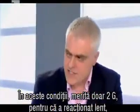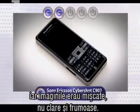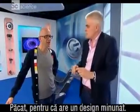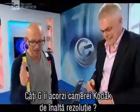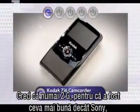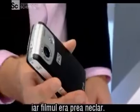Well, under those conditions, and I stress under those conditions, it really only deserves 2 Gs because it's just so slow to respond, and all the pictures, it looks as though you were peering through a film rather than being a nice, well-defined image. It's a shame because it's a beautiful design, isn't it? OK, the Kodak with its high-def possibilities, how many Gs for that? Well, I think it's still only 2 Gs. I think it was a bit better than the Sony, but it doesn't deserve a lot more because you really do need the flash, and also in those dark conditions, the video was just too juddery, it wasn't smooth.